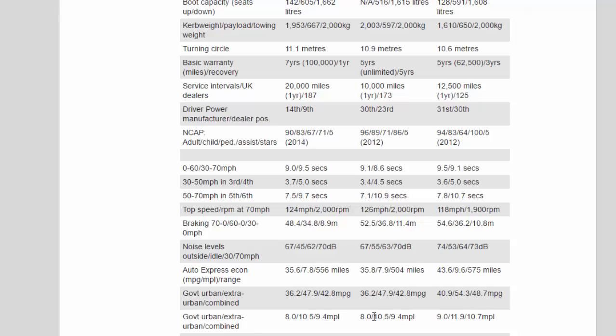0-60 / 30-70 mph: 9.0 / 9.5 secs; 9.1 / 8.6 secs; 9.5 / 9.1 secs. 30-50 mph in 3rd/4th: 3.7 / 5.0 secs; 3.4 / 4.5 secs; 3.6 / 5.0 secs. 50-70 mph in 5th/6th: 7.5 / 9.7 secs; 7.1 / 10.9 secs; 7.8 / 10.7 secs.